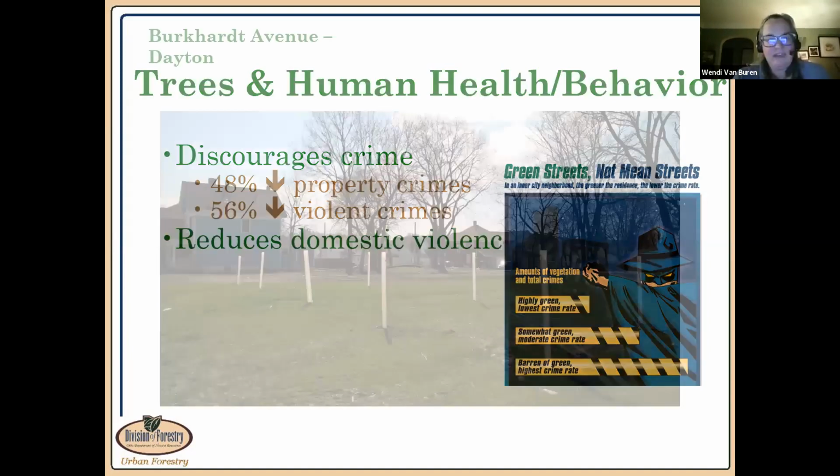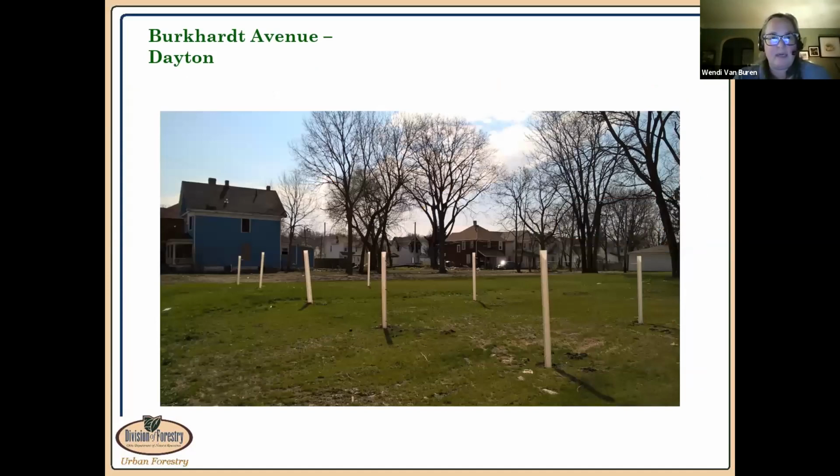Finally, you don't need a lot of trees to make a big difference. This is Burkhart Avenue. You can see 10 trees, and we put them across the front to mitigate the dumping. And it makes all the difference in the world.